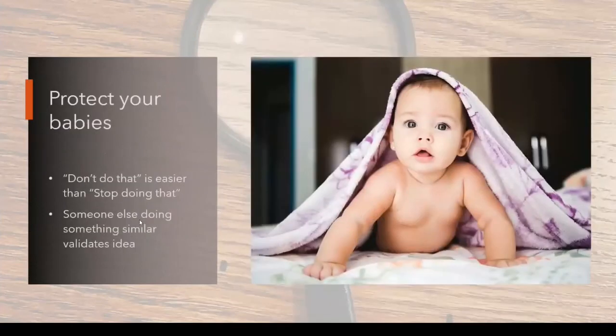This one is maybe a little subversive. Protecting your babies, right? So in essence, asking for forgiveness in operation. It's a lot harder for a leader or somebody in the chain, because there's never a single person you have to run ideas through, to say, no, don't do that. But if you already did it and it worked, then it's a different conversation, right?